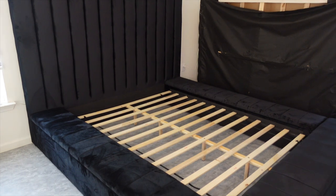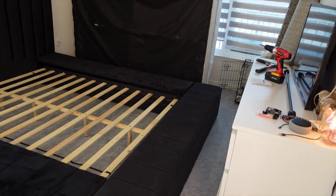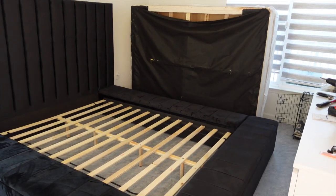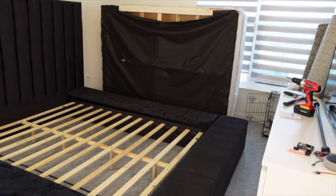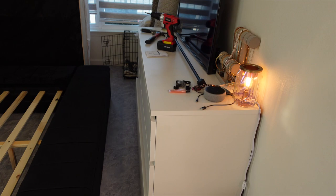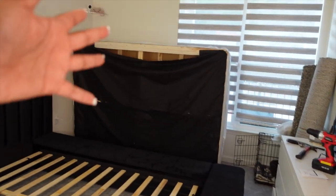Okay, so this is the bed. It's freaking huge. This may be a problem. Didn't really think this through. I was thinking maybe I could have put my dresser over there. I'm gonna have to measure it out because I don't want it hitting the window.